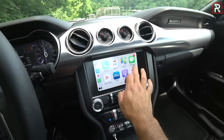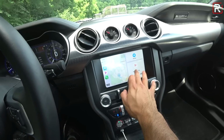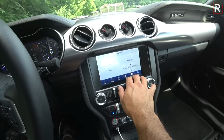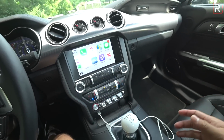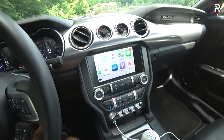You can see this is the Sync 3 system. It's an 8-inch touchscreen. The graphics are starting to look a little bit old, but it is relatively good, although I will say that there were times where the system was slow, and I also found that there were times where the CarPlay didn't work. I had to completely shut off the car and restart it to have the CarPlay come on. That's kind of a recurring thing with a lot of these modern cars.